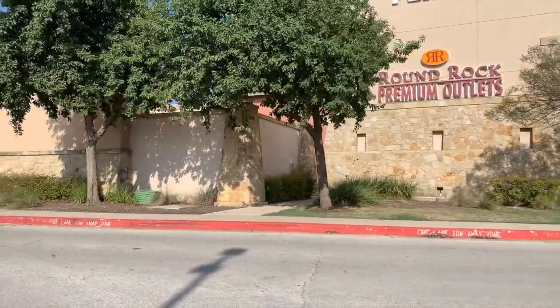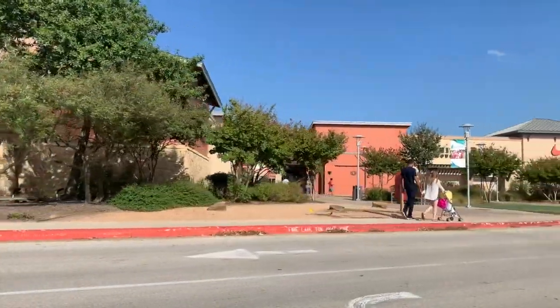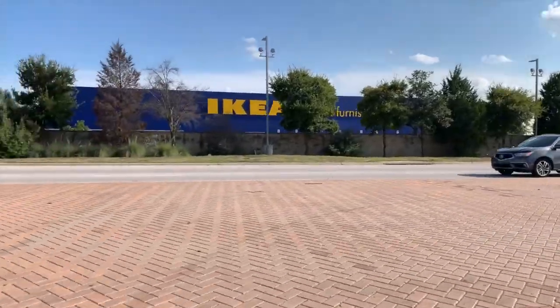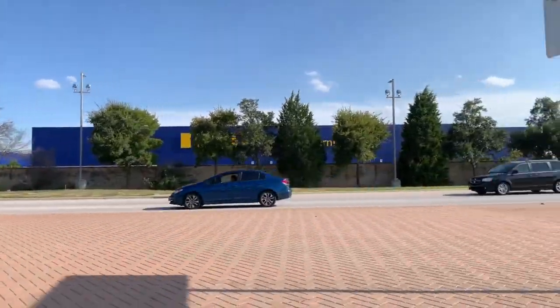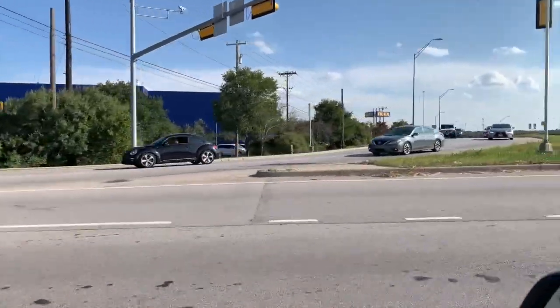Now, for even more robust shopping, you can go into Round Rock. Round Rock has a premium outlet mall that just has a ton of stores and restaurants. There's also an IKEA. Really, just the closer you get into Austin, the more choices that you're going to have for shopping and entertainment. But I'm certain that as Jarrell continues to grow and the population continues to increase, we're going to see more and more stores and the major chains start opening up stores in the Jarrell area.